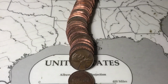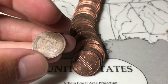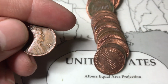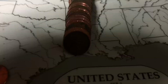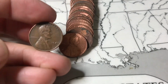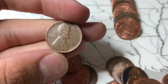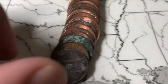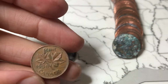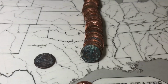Alright, we're on roll 16, and this box is pretty good so far, because I can see just 2 wheat pennies already. 51 Denver, and then right back here we have another one. 52 Denver, nice. Roll 21, and we have a 1948 right here, right next to a 2013. Roll 34 of box 1, there's another wheat penny right here. A 52 Denver. Alright, we have about 13 rolls left, and we just got an old Canadian penny. A young head, it's actually from the 50s this time. Usually they're from like 64, but a 1956 young head. That's awesome. Let's keep going.